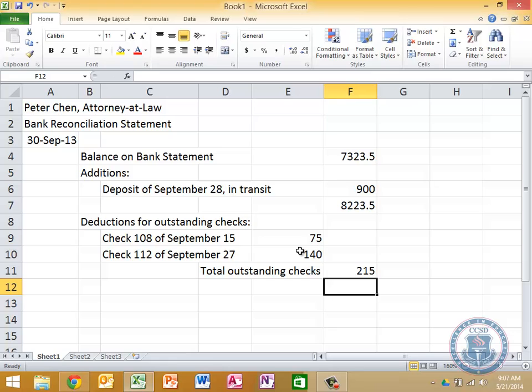Subtract it from the 8,000, right? So we're going to say equals $8,223.50 minus the 215. Come out to enter, $8,008.50.